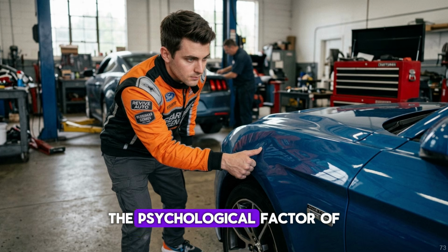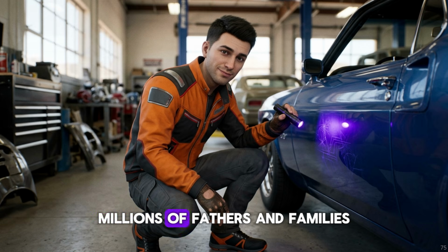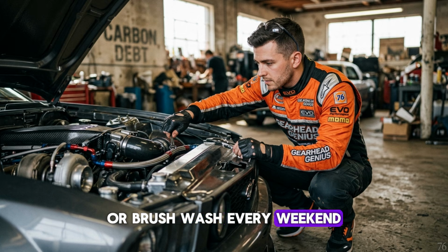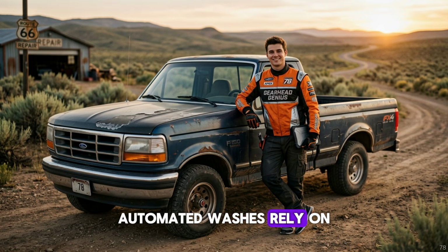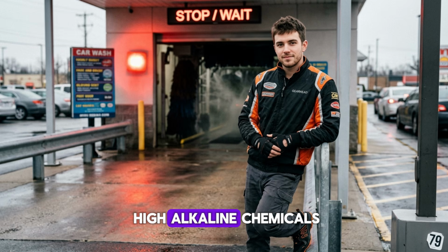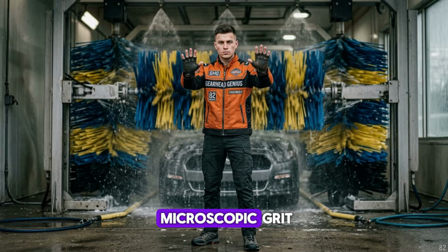Let's address the psychological factor of the automated car wash trap. Millions of fathers and families think they're taking care of their Toyota by taking it through the local touchless or brush wash every weekend. As a gearhead, I'm telling you that this is the fastest way to ruin your clear coat. Automated washes rely on two things to get your car clean in 90 seconds: aggressive physical friction or high alkaline chemicals.